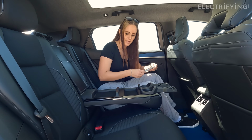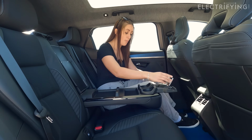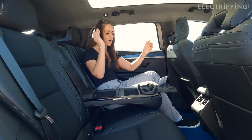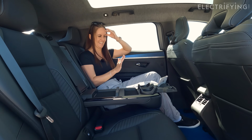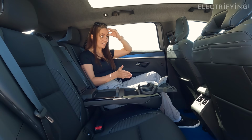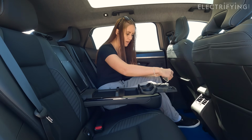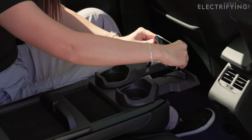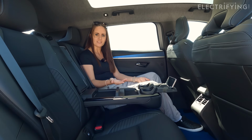I reckon you can get an iPad in there then. Yes! Stop it. Or if you're watching something, just you. Oh my goodness. That's amazing. As a passenger back here, that is absolutely cracking, because you could put a whole iPad here. Then say you've got kids back here, they could just sit here and watch the iPad and they will just be quiet the entire journey.